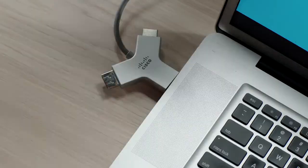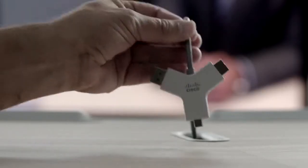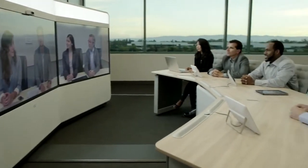Need to plug your Mac in or your PC? One universal connector for all. Now, imagine how much better and easier collaboration is going to be.